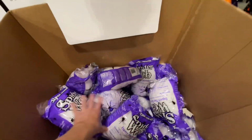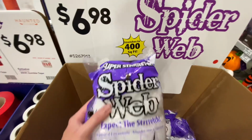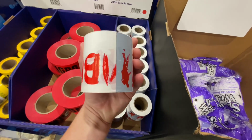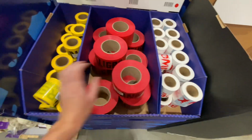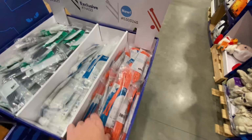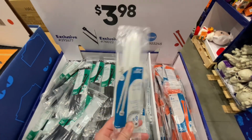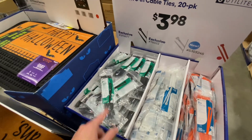On this flip side, too, I will also point out this giant bag of spider webs. 400 square feet of spider webs for $7. And look at this really cool caution tape. This is zombie tape. You have danger tape. And of course, just classic caution tape, obviously. Right behind me, though, more of that practicality. These cable or zip ties, which I cannot tell you how many times I've used for Halloween. I highly recommend them.